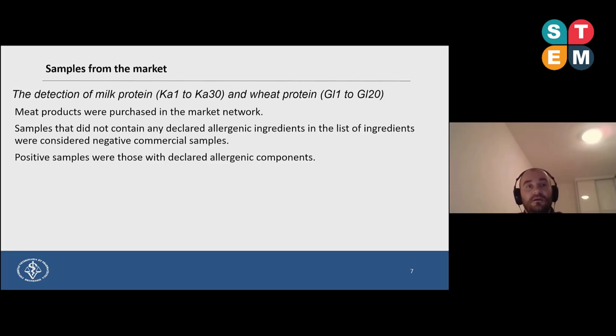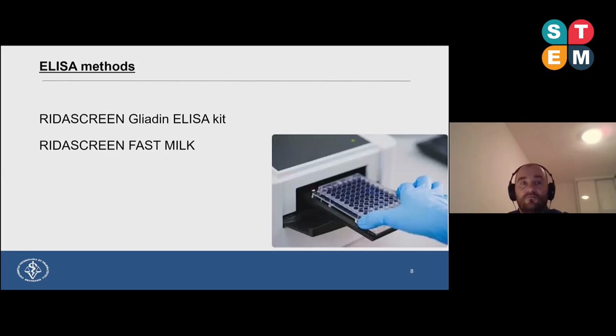In the list of ingredients, these were considered negative commercial samples, and positive samples were those declared to contain allergenic components. We also compared our method with ELISA methods, and two types of commercial kits were used: Ridascreen Gliadin and Ridascreen Fast Milk. The procedures were performed according to the planned target group of allergenic components.